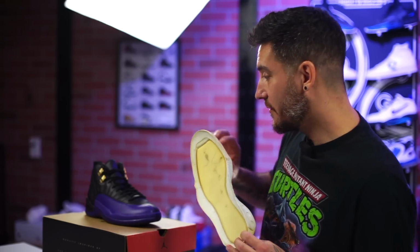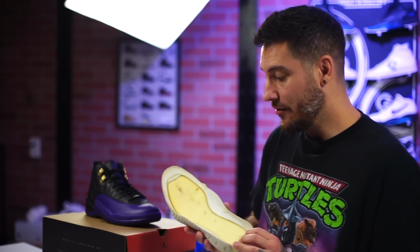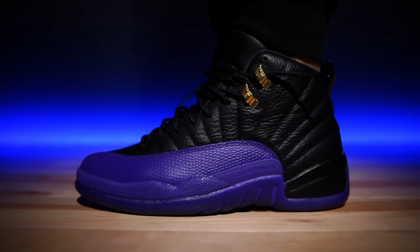This is a full-length zoom unit, and it's just amazing. It doesn't matter how you put this tech setup right here. It doesn't matter what shoe it's in. It's always phenomenal. So this is one of my favorite setups ever, and they're in these guys right here.